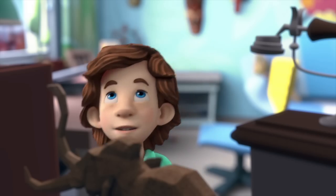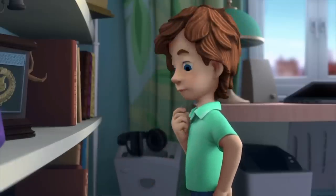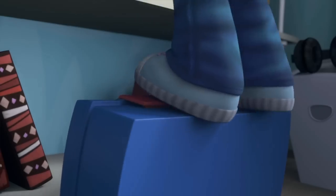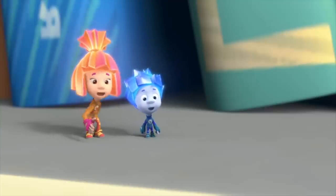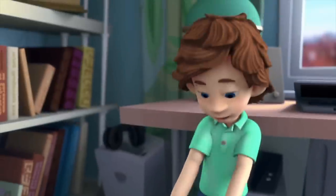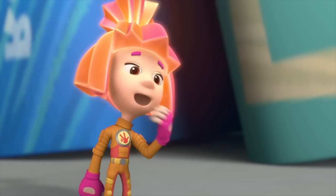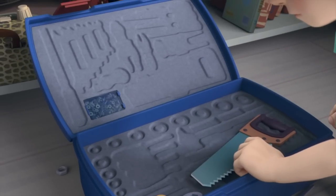Hang on, there are these really cool things that I want to show you. Your dad's gonna be so angry when he sees what you did with all of his tools. I'm gonna put them all right back where they were. And where were they? Open the box and you'll see. It's neat. There's a special place in there for each one of the tools.